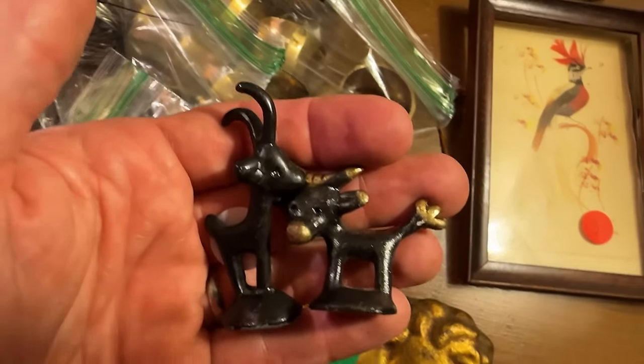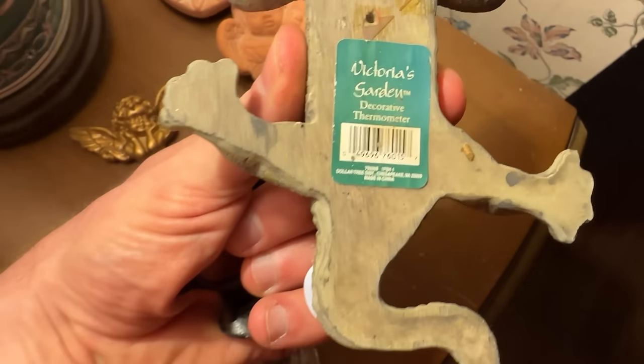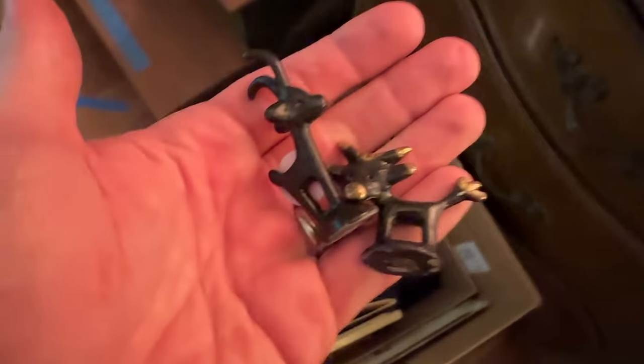Good construction. But you know, always make sure you check the labels because even though this might look old, when you flip it over, you could see that it's just a modern decorative thermometer. So, if something like this was vintage, I would definitely pick it up. But for now, we'll get these two.